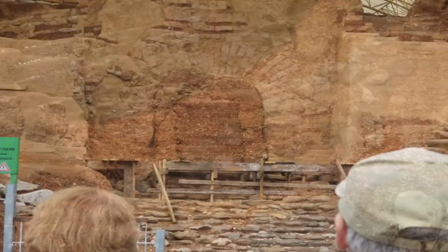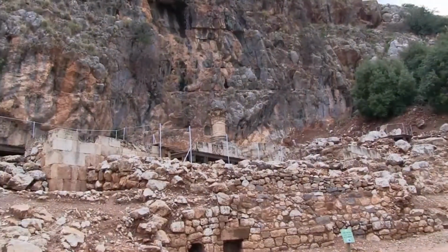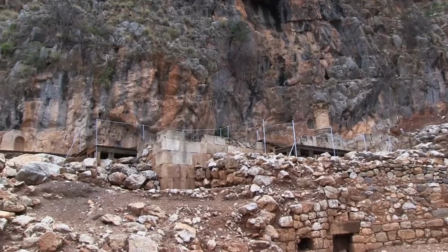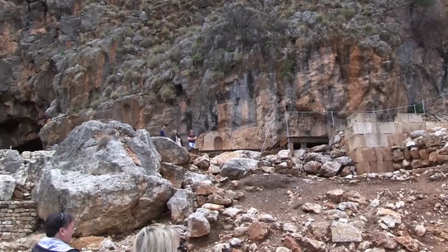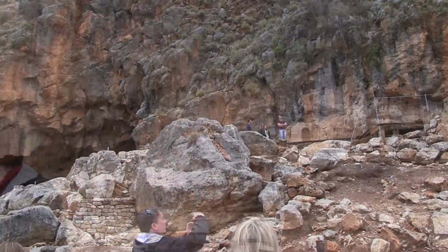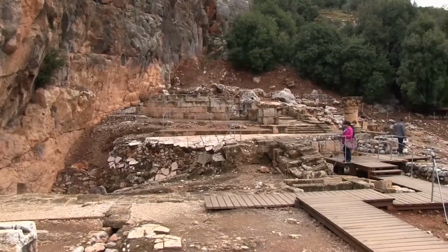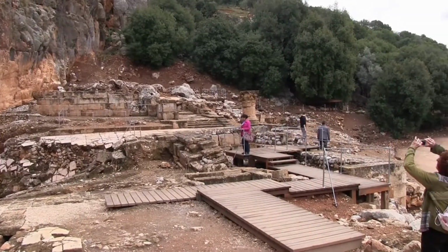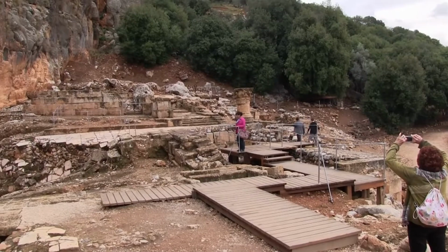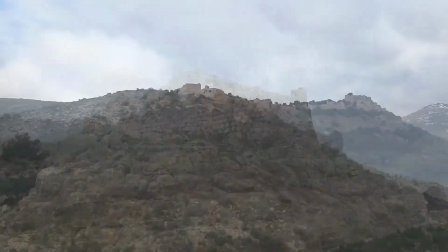And here is the nearly 4,000-year-old Canaanite gate to their old city. This is the place that is known to Christians as Caesarea Philippi, where Peter proclaimed, You are the Christ. So on to the Nimrod fortress.